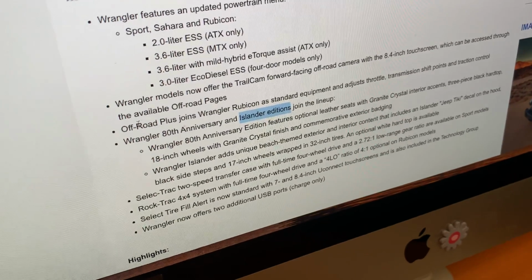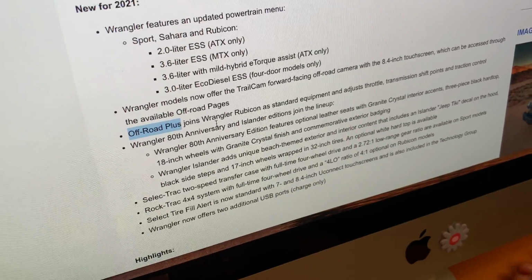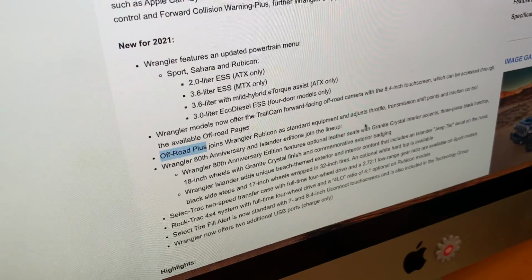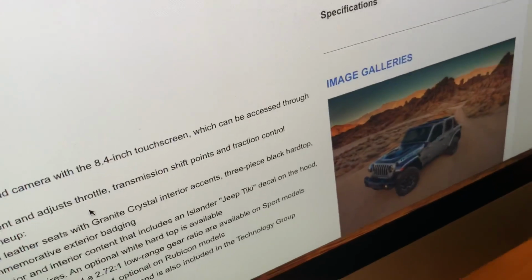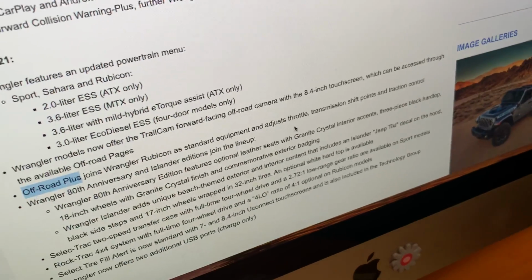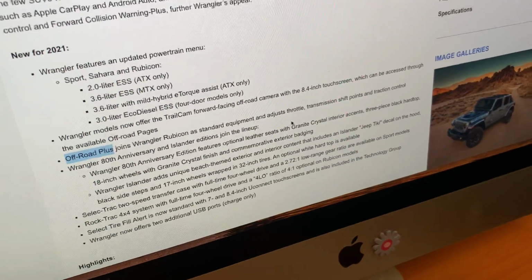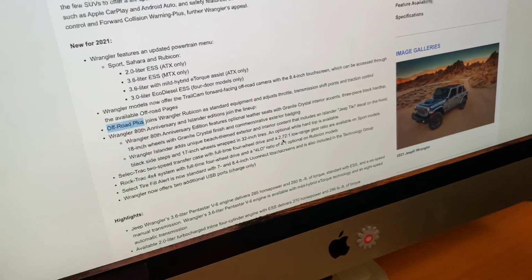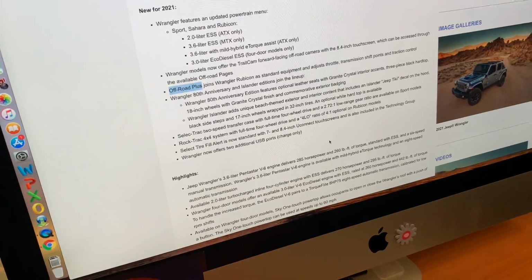There's also Off-Road Plus mode. If you remember when the Gladiator was launched, they offered this little button on the dash, set to Off-Road Plus, and basically it adjusts throttle, transmission shift points, and the traction control system for different off-road conditions. So it allows you more wheel slip. You can go faster in the dunes, etc. So different capability in 4 high or 4 low. Off-Road Plus mode is basically software tuning for the new Wrangler.